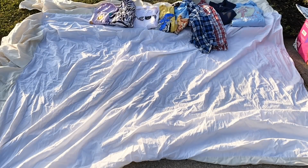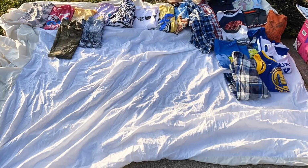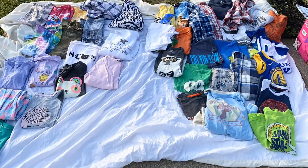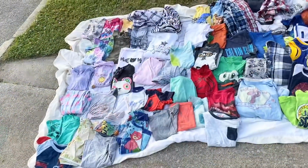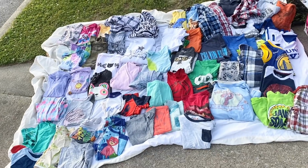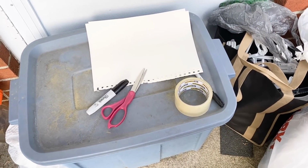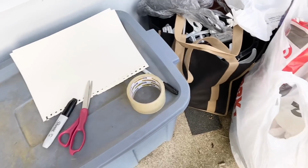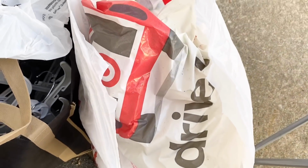But for now, we have to finish laying out all the stuff that we did not complete from last night. And right now, I'm just laying out all the clothes. That way, it's easy for people to look at the different pieces and pick out what they want. Now, I always keep some paper, scissors, tape, and a Sharpie in case I have to write a sign when everyone's out. And I also have a bunch of plastic bags ready to go.